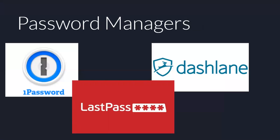And then also with password managers, those are very good. Here's a couple that are good choices. 1Password, LastPass is a popular one, and Dashlane. If you have a hard time remembering passwords, this is going to be a great option for you, which is everybody, I think, is remembering passwords.